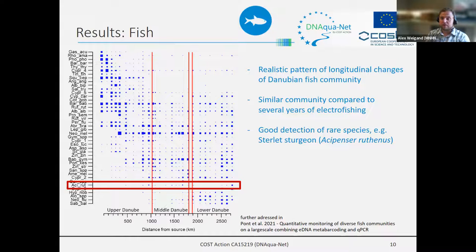And we also have a very good detection of rare species, for example, the sterlet sturgeon here highlighted in the red box, which is otherwise very difficult to detect by electrofishing. But on the other side, we also had wastewater signals of commercial fish, which were picked up by environmental DNA, where, of course, fishes were obtained in taxa lists which are not present in the Danube, but where the signal was coming in from the wastewater, so from larger cities and their wastewater.